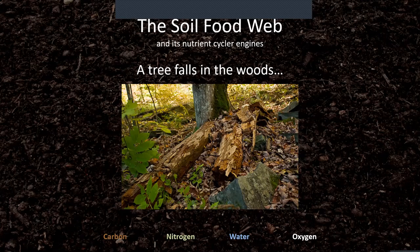And what we're doing when we're composting is we're taking that thing that we all kind of fundamentally get. We see how it happens. We're familiar with it already. And we're just going to put it in maybe a wire mesh cube in the backyard. That's what we're going to do. So a tree falls in the woods and nature gets to work. That's what happens.